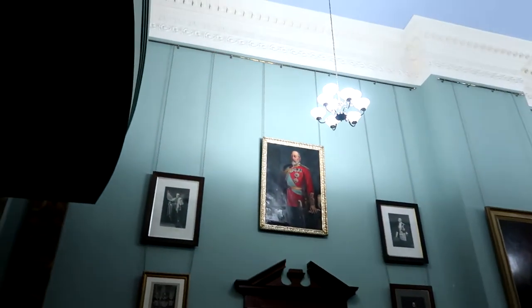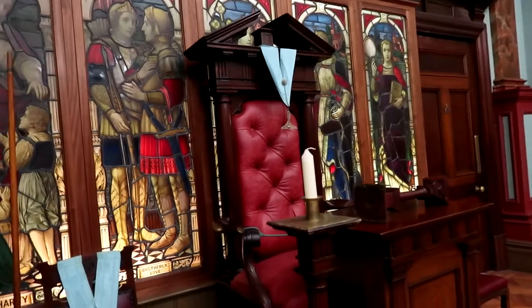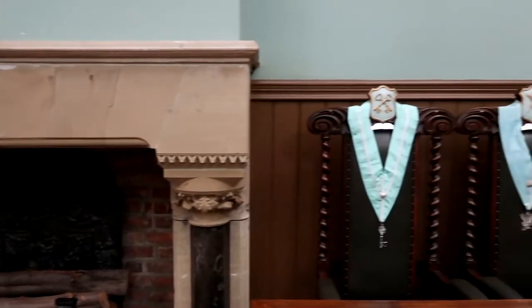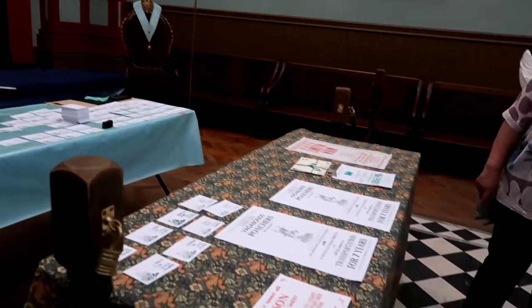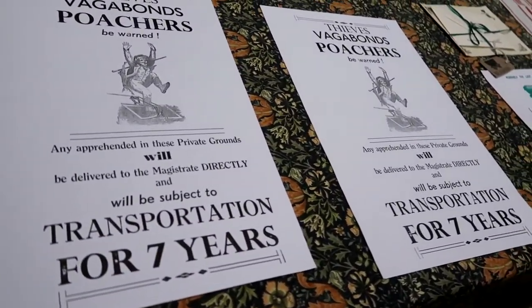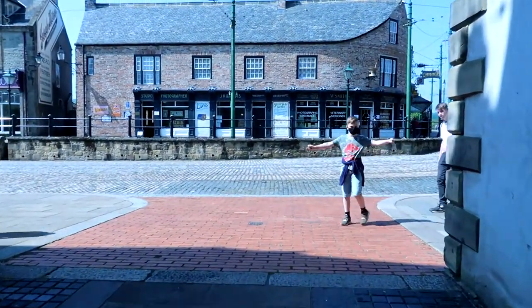Really nice. Oh, it is. This is where I'm coming in. There's an upstairs there, Andy. That's where you go. Look at the detail. That is amazing, isn't it? Straight to the magistrate and you transport this every 7 years. Chop trunks is that? Yeah.